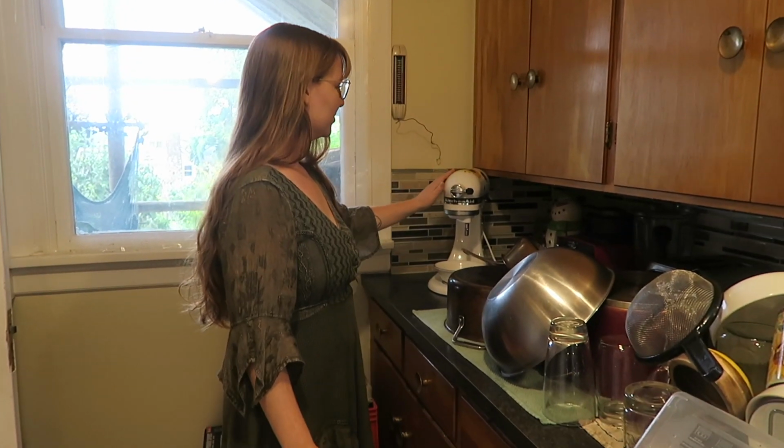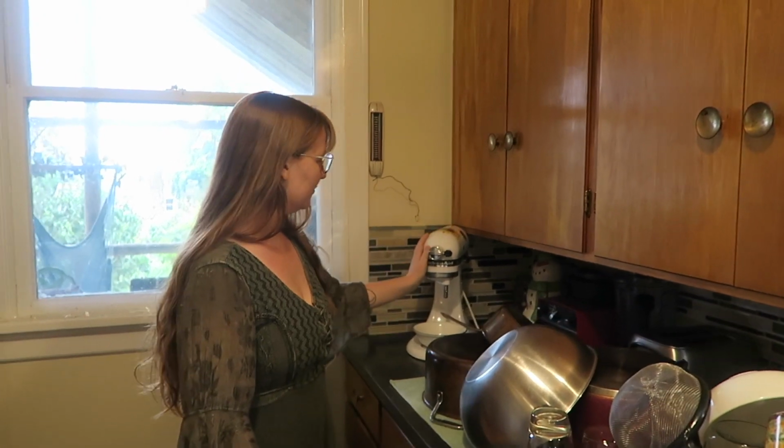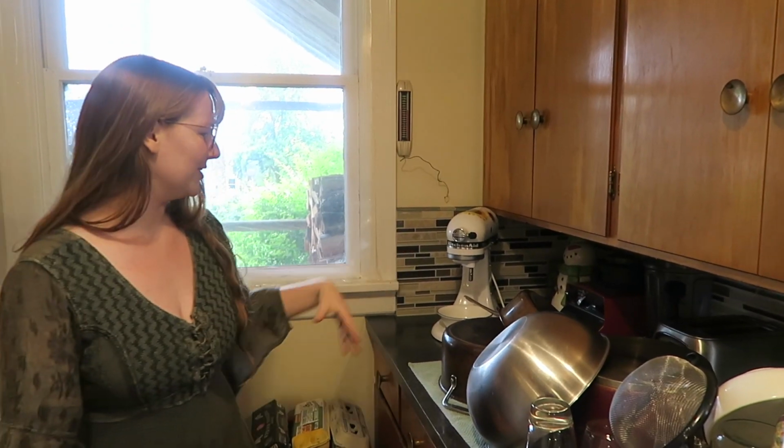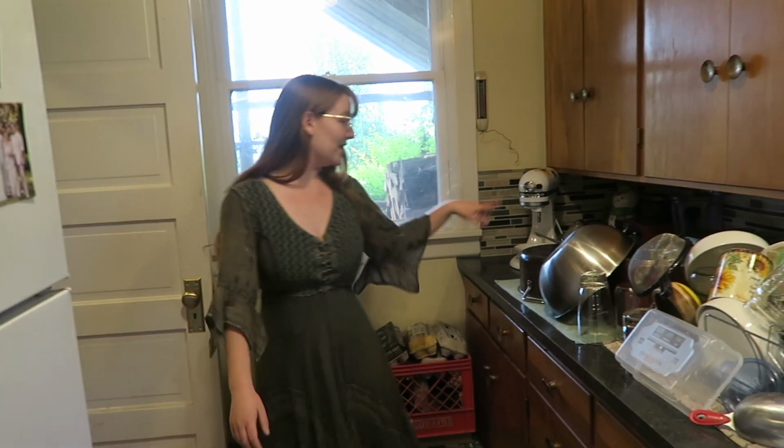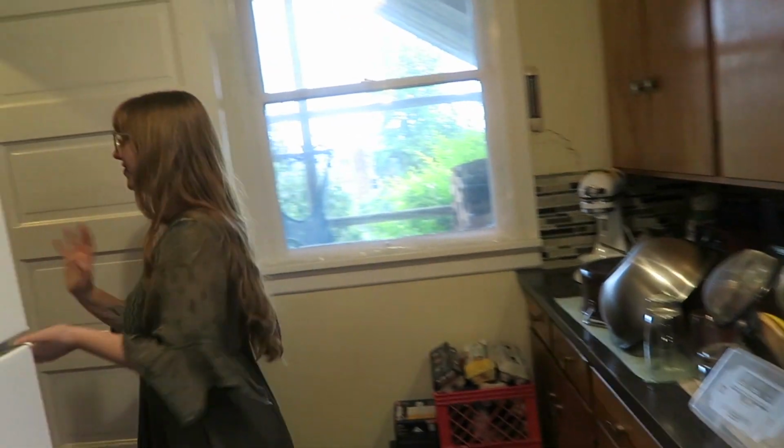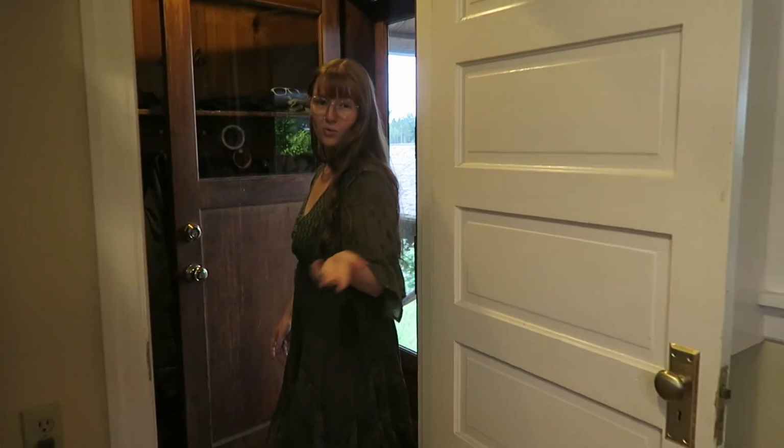My KitchenAid has these beautiful sunflower stickers on it that Finley got me. I get so many questions about where do you get your sunflower KitchenAid? But they're just stickers. So you can sticker on yours if you want. My Vitamix is over here, my toaster, all the appliances hidden away.